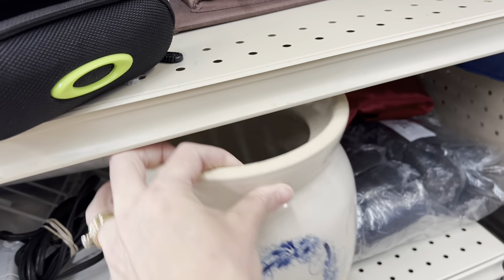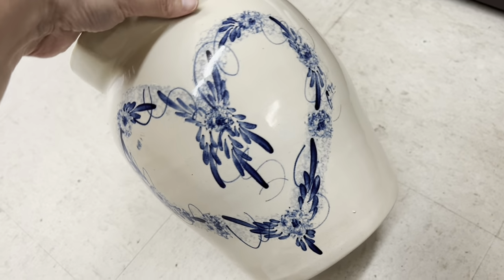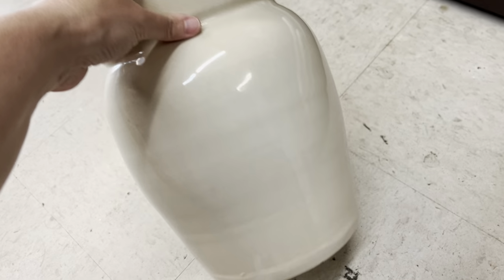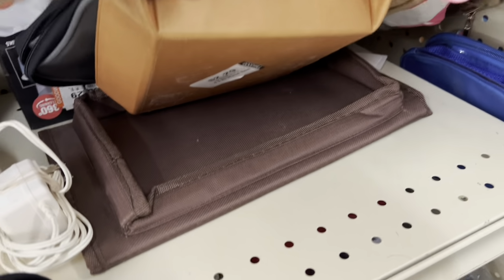And then right here, y'all, you spot this piece right here. I want you to look at the price tag on the bottom that is there. And it is very evident that the price tag was on there and that I did not maneuver this in any way, because that's kind of what I was accused of doing, taking a price tag and putting it on here for this price. But it's on there for $5.29.